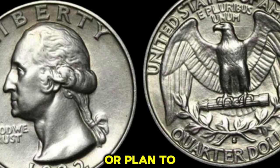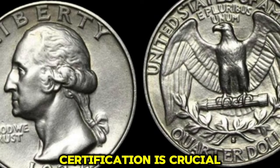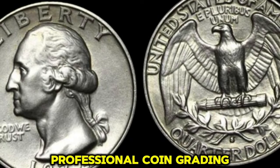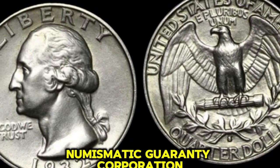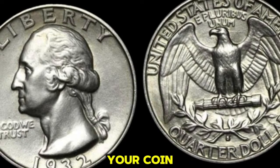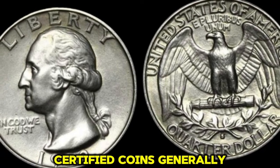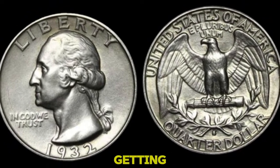If you own or plan to buy a 1932 quarter, certification is crucial. Certification from companies like PCGS, Professional Coin Grading Service, or NGC, Numismatic Guarantee Corporation, adds legitimacy to your coin and provides confidence in its authenticity and grade. Certified coins generally fetch higher prices because buyers can trust what they're getting.